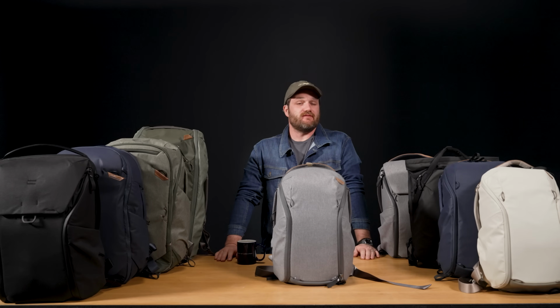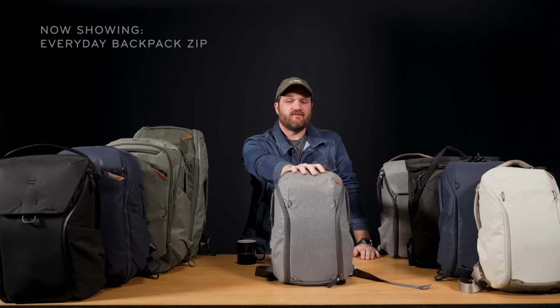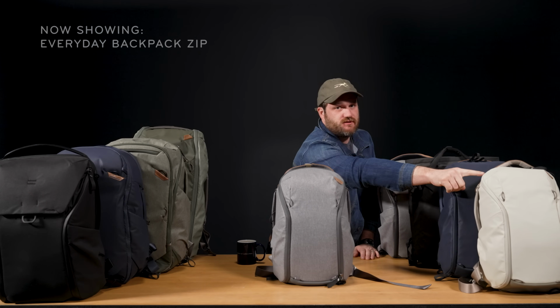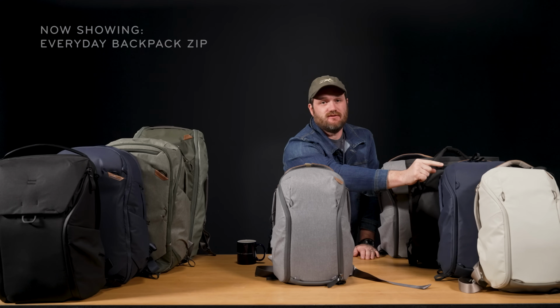Now come with me and let's go look at all these bags. And remember, don't be confined to the line. You do you. We begin our journey with the everyday backpack zip. This one I've got in front of me is 15 liters. And so is this bone version. This one's ash. And then this midnight bag is the everyday backpack zip in 20 liters.